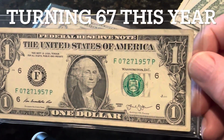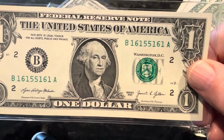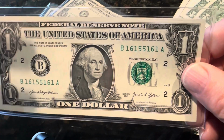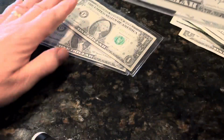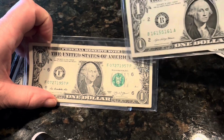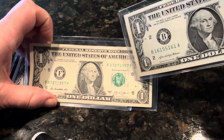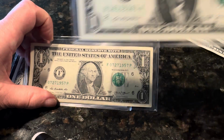This is a birthday note, July 27th, 1957. This one is a radar. So this one's the gem of the find, also the birthday note. I think 57, there's still a lot of old codgers like myself that were born in the 50s and that might be interested in buying this note. I will list this on eBay for $18 to $20.